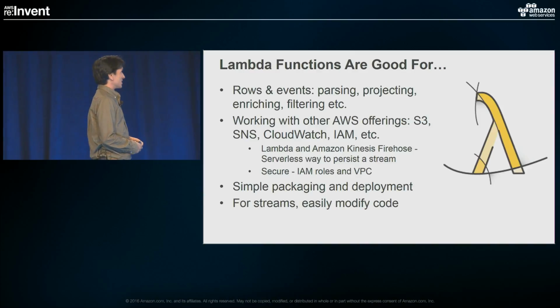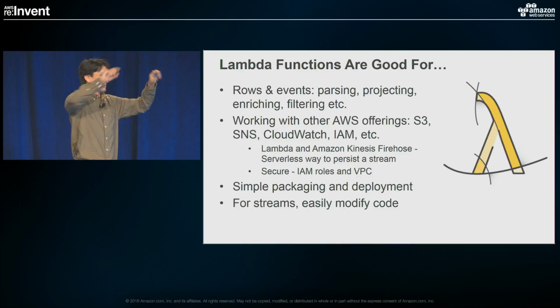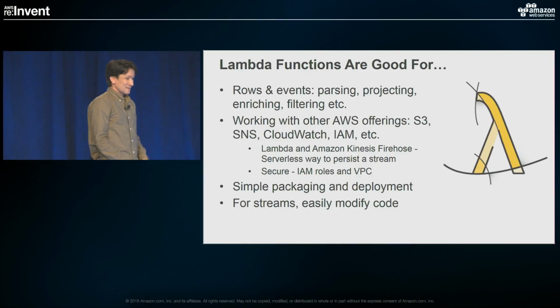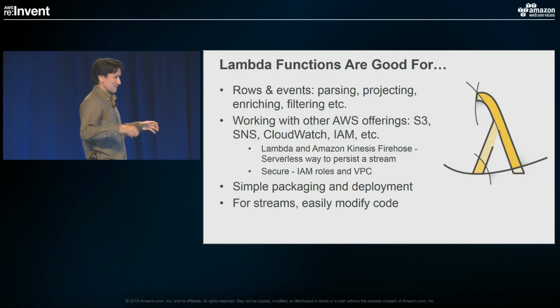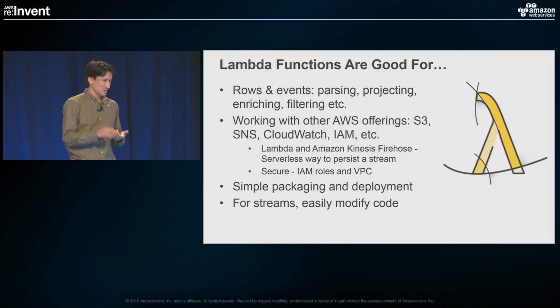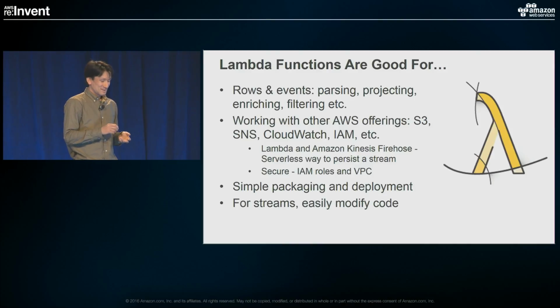So Lambda functions are really good for any transformation at row or event level, for parsing, projecting, enriching, and filtering the data. So you can think of it as a record level like this, and you're doing transformations, adding more columns, rather than downwards. So working with other AWS offerings like S3, SNS, CloudWatch, IAM, it's really well integrated, I'd say. So you benefit from the ecosystem already. So for example, for the triggers, if an object is added to S3, that will trigger a Lambda. SNS triggers Lambdas. Micro batches in Kinesis streams trigger Lambdas also.